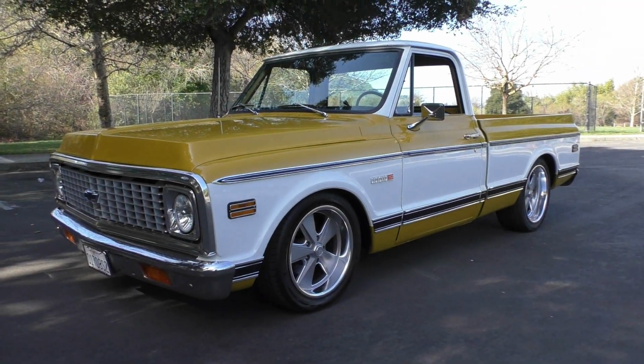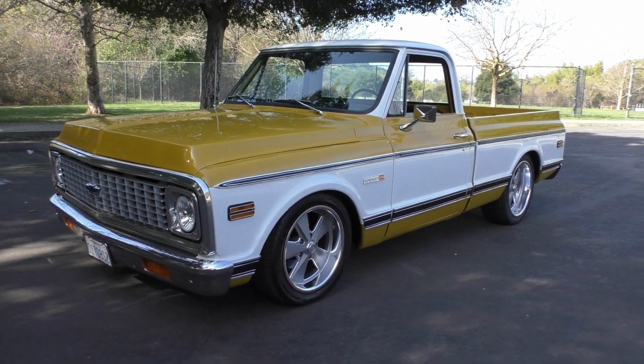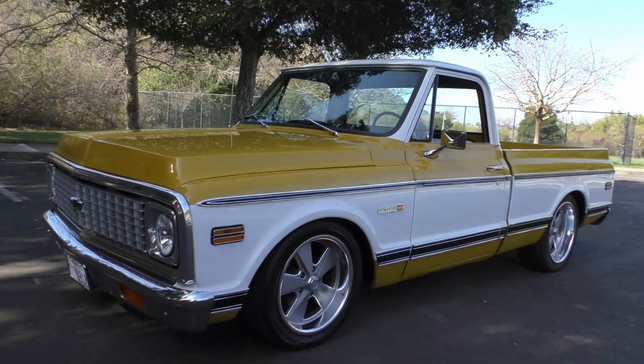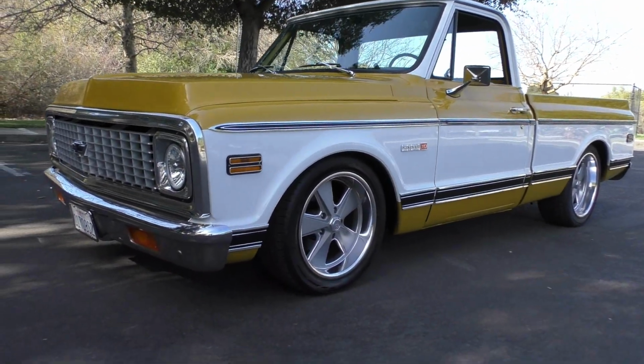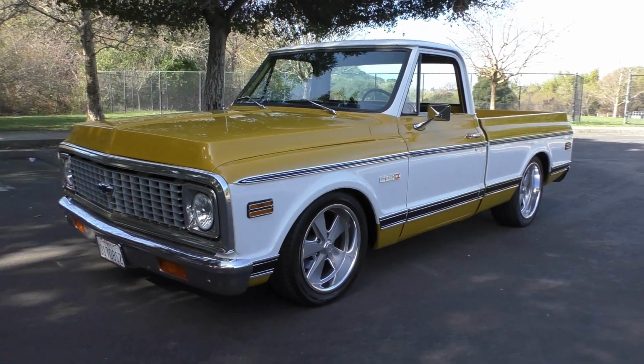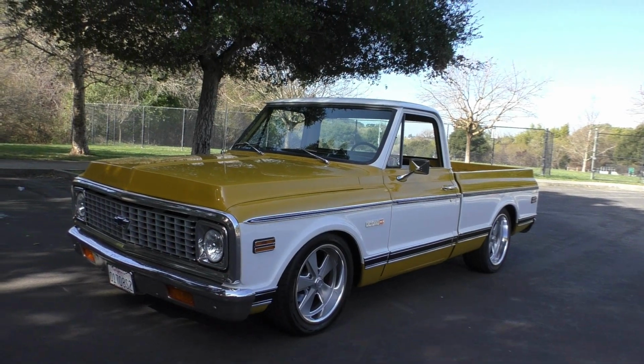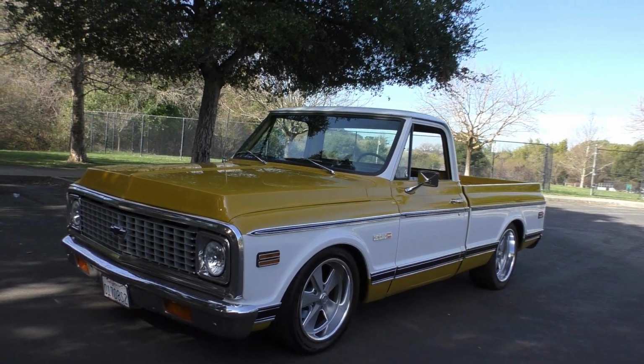Alright, here we are in a beautiful Pinole, California morning. Late morning here, just a little bit cool. Looking at a very nice, professionally restored 1972 Chevrolet C10 short bed. Walk around and tell you what we know when we look at this. It's just a beautiful little pickup. We think it's been done about 2-3 years, that type of thing.